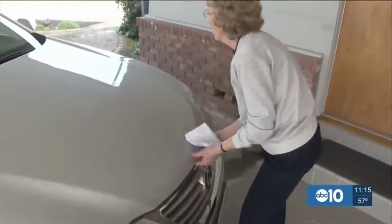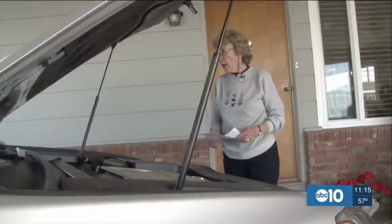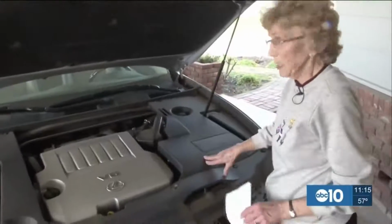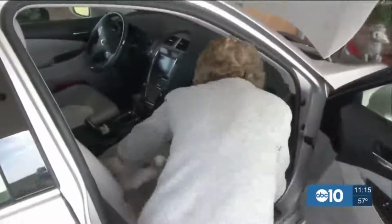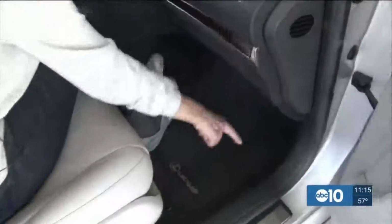It's not often that you see an 84-year-old woman under the hood of a car. Never could figure out where the stuff came from, but... Barbara Ulm isn't performing a tune-up. She's on pest control. It was right here, laying right there.